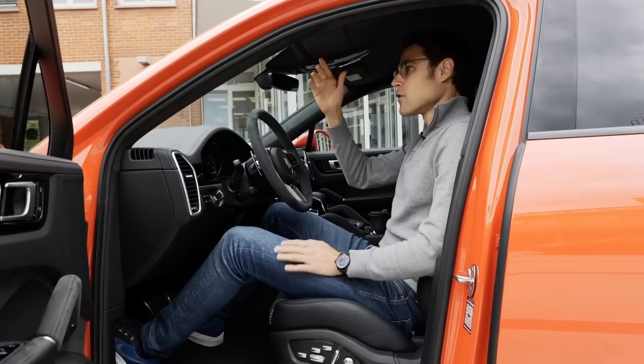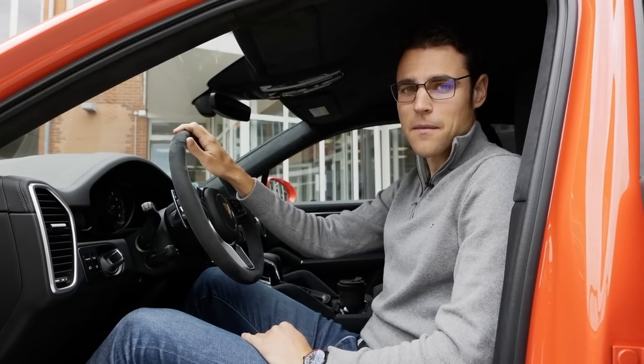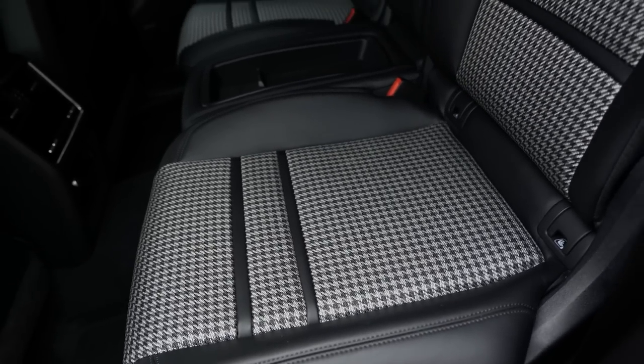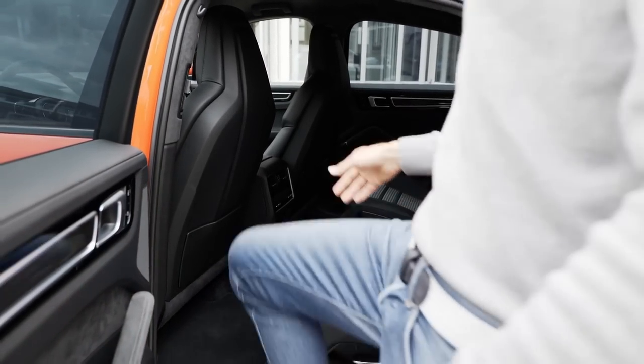So in the front, it's not really an issue if you go coupe or SUV. And in the coupe with the sport design package, in the rear you can see the fabric also counts for the rear seats. And then you can also have this single setup or a through bench, both possible.